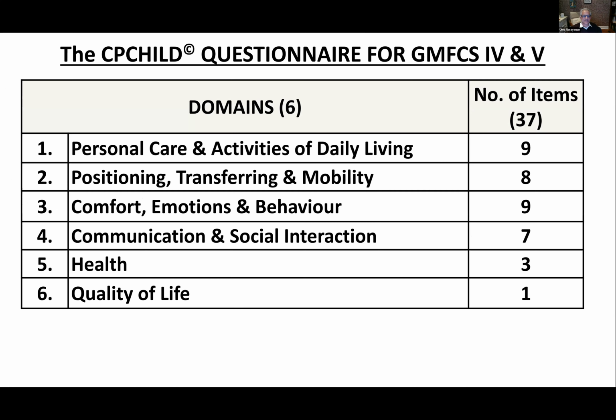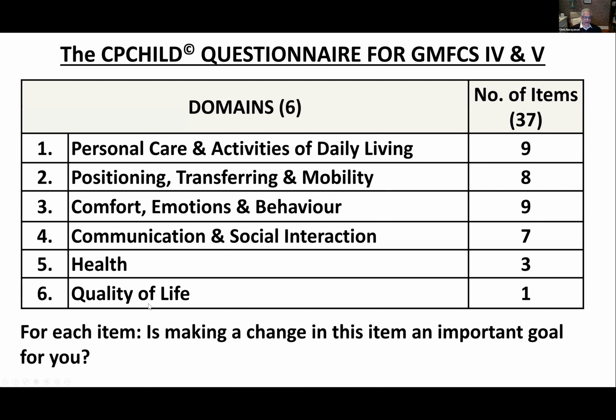So I introduced you a couple of minutes ago to the different domains of the CPCHILD questionnaire. And I told you that there was a 7th section about the importance of all the items in that questionnaire. So what we have done is we've modified the questionnaire where against each item, we've asked this additional question: is making a change in this item an important goal for you? So for the 9 items in the personal care and activities of daily living, they respond to that item. And although it doesn't contribute to the score, there will be a separate question saying, do you want to make a change in this item?